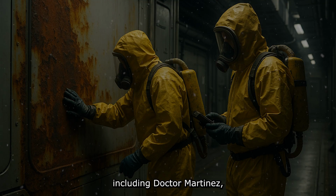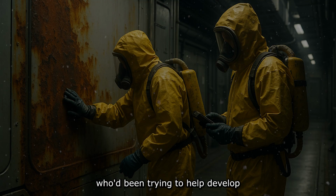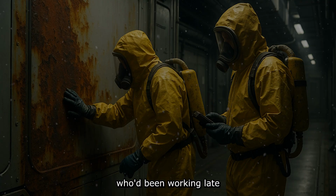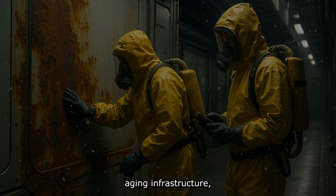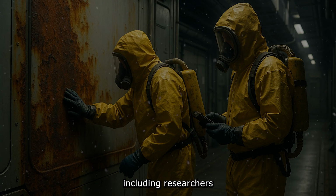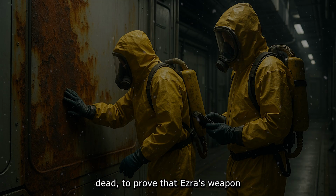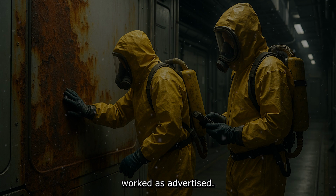47 people, including Dr. Martinez, who'd been trying to help develop safer containment protocols, including the maintenance staff who'd been working late to repair the building's aging infrastructure, including researchers whose only crime had been showing up to work on the wrong day. All of them dead to prove that Ezra's weapon worked as advertised.